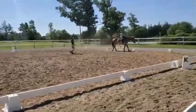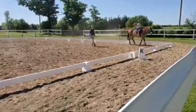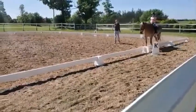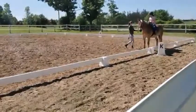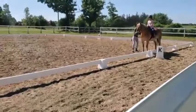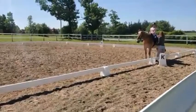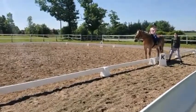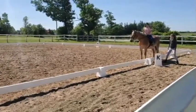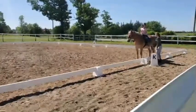And as you can see, I was having trouble with my posting trot, so my instructor does the funniest thing. She has me halt here at K, and then she shows me how to post by basically doing squats. And it's really funny because you see how good this instructor was. She gave me a visual and wasn't mean about it. She was really nice about it, and she helped me improve. So right here you can see she's trying to show me how to properly post, and it's really great. I loved this instructor. Sadly, she's moved now, but she was really great.